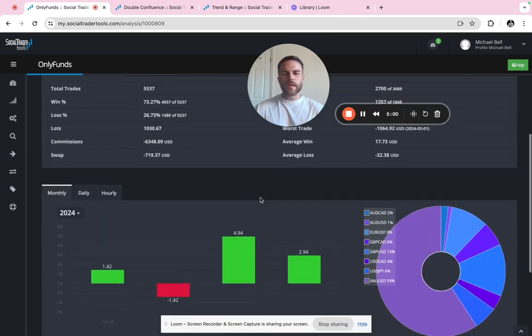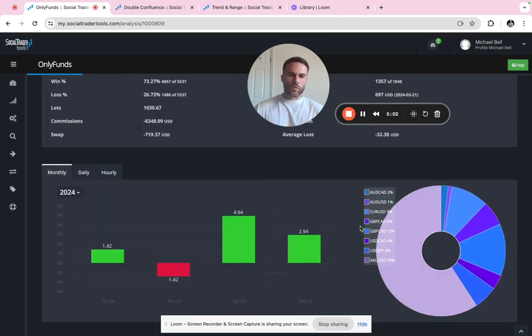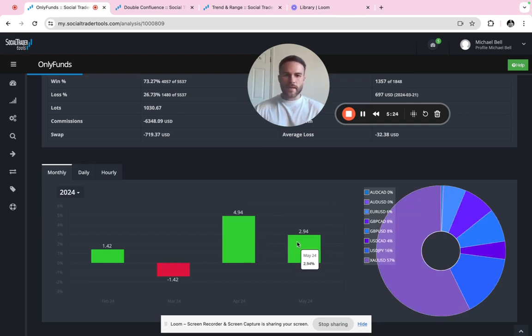I was being a little bit more aggressive, running most of the major pairs. There were a lot of set files running. Everything was split into long and short. There were trend set files. There were range set files. Altogether, off the top of my head, there might have been 25, 30 set files, maybe even more. But I ended up banking 5% in April and 3% in May.